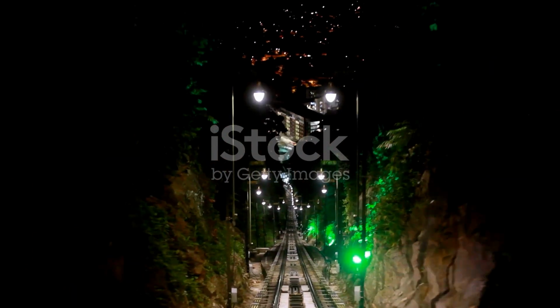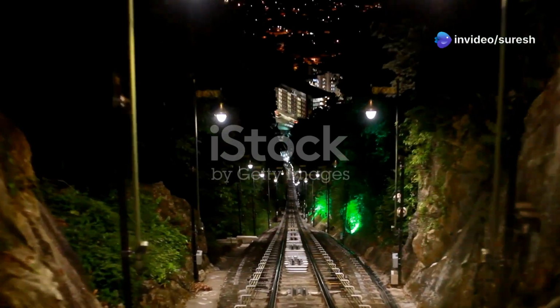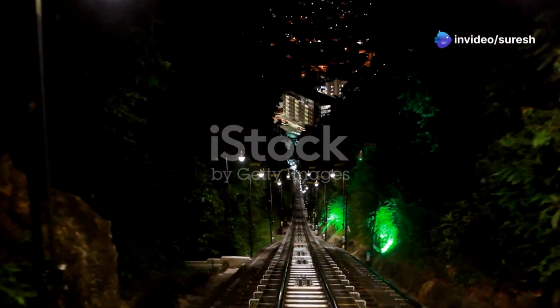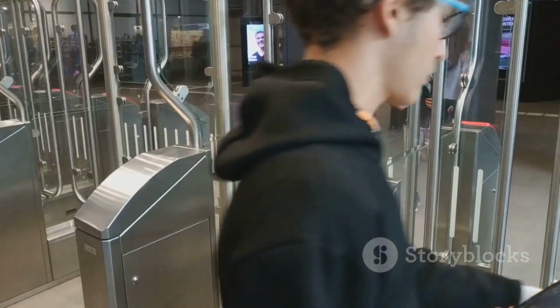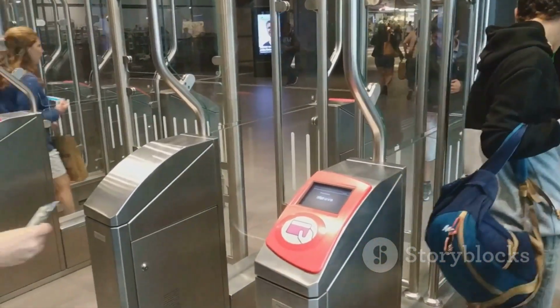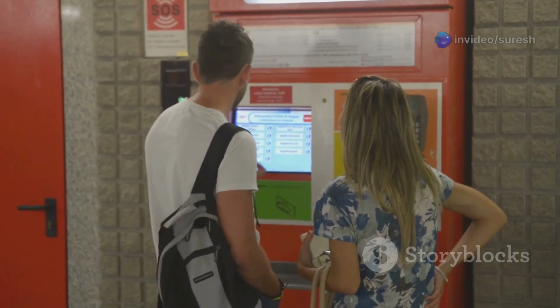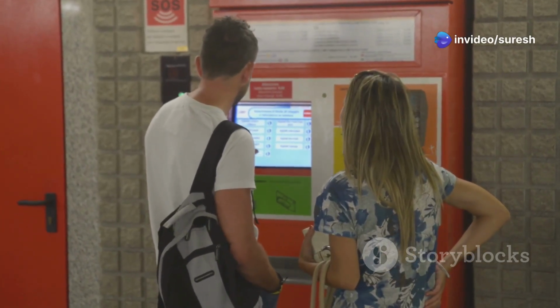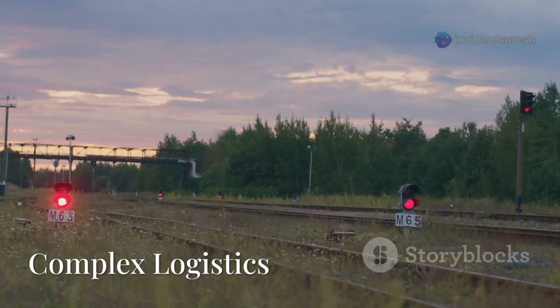Driverless trains are also emerging in metro systems. These use artificial intelligence, sensors, and advanced signaling to operate without human intervention. Smart ticketing systems, GPS tracking, and onboard Wi-Fi enhance passenger convenience. In the future, magnetic levitation trains, which float above tracks using powerful magnets, promise ultra-fast and smooth travel.